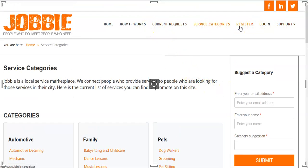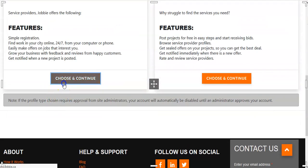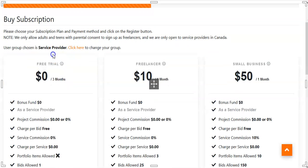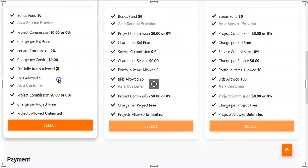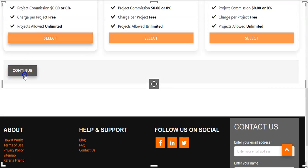And registering is very simple. You go to register and you choose service provider and you fill in some information. Here is the free trial that we were talking about. As soon as you select that, you won't be taken to any payment processor and you can just continue on to registration. And yeah, we'd love to have you on the site.